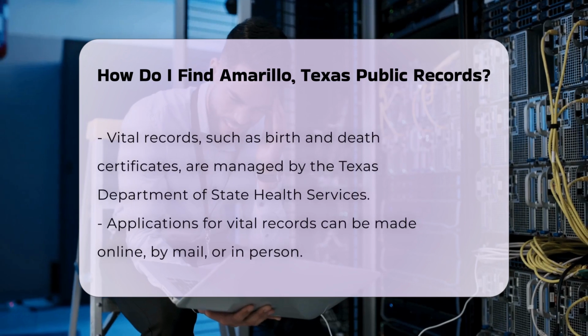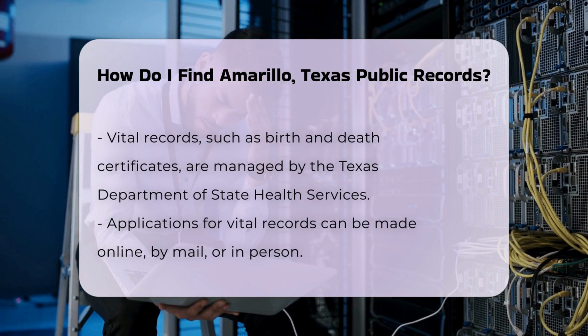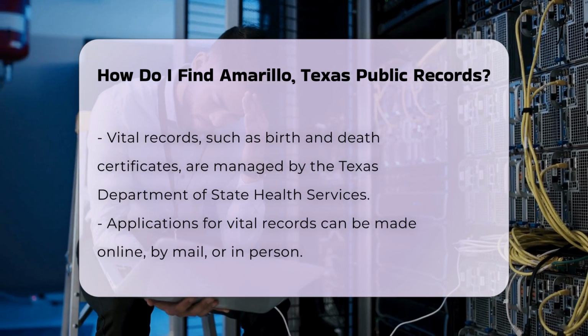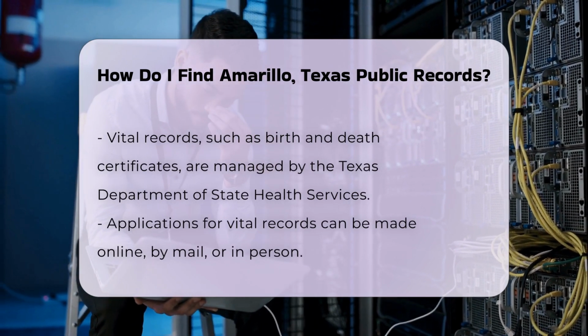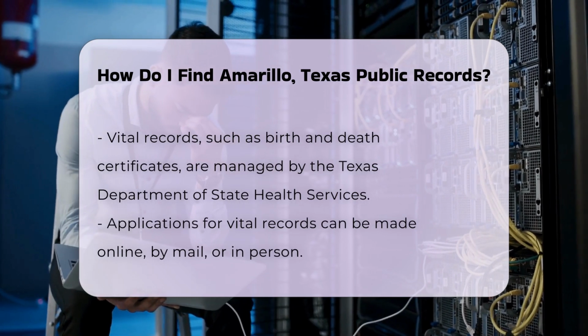For vital records, such as birth and death certificates, contact the Texas Department of State Health Services. You can apply for these records online, by mail, or in person. The fee for a certified copy is typically around $22.